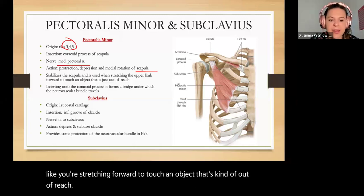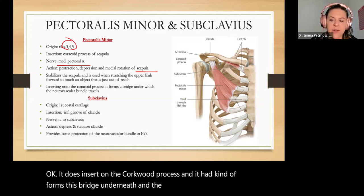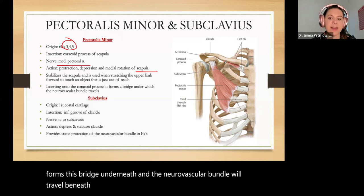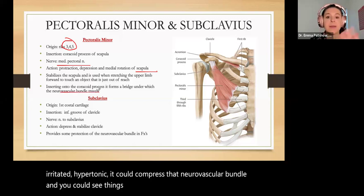Okay. It does insert on the coracoid process, and it forms this bridge underneath, and the neurovascular bundle will travel beneath it. If your pectoralis minor then gets inflamed, irritated, hypertonic, it could compress that neurovascular bundle, and you could see things like numbness and tingling or impingement syndrome.